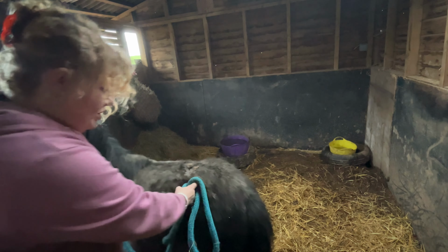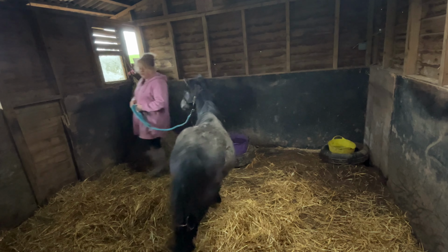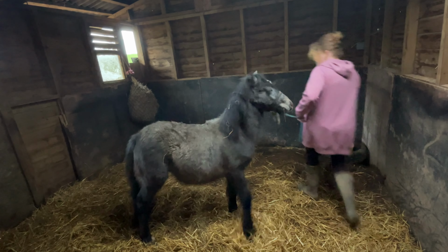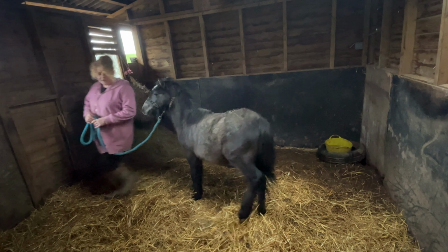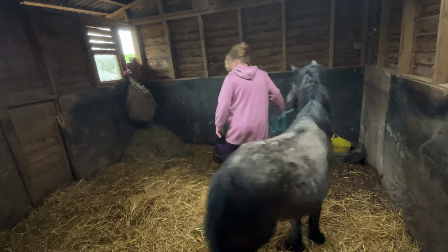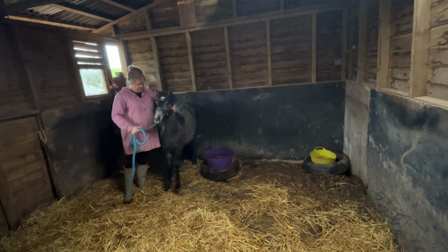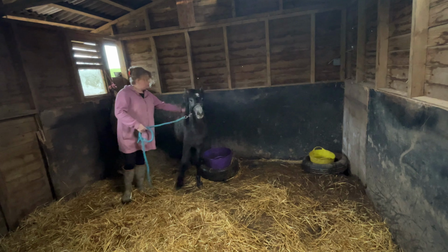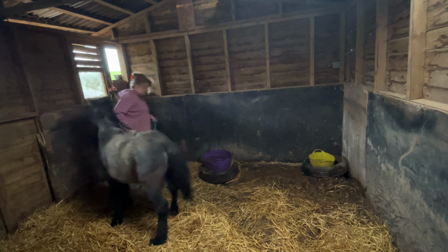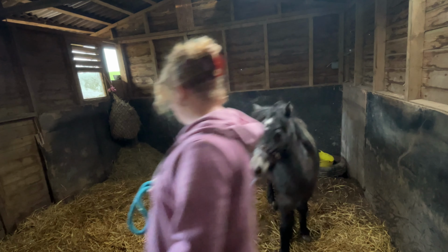He's really not keen on that one side, so I will need to do a little bit more work, but otherwise I would be getting him to put that other back leg under, just to step that inside leg under, which he does not want to do. Just turning him around now, so we can end on a positive note. Always best to end on a positive.